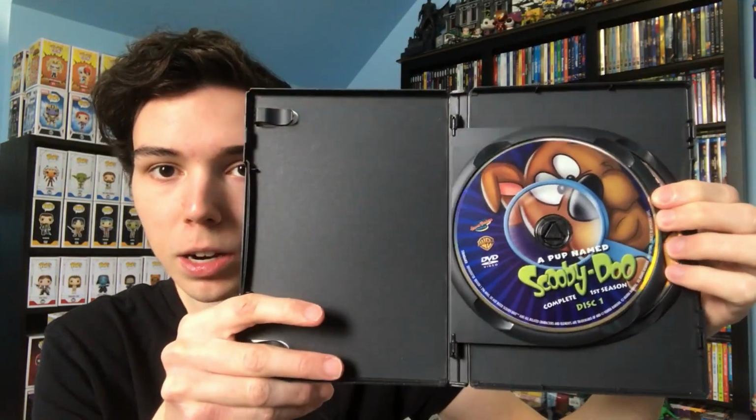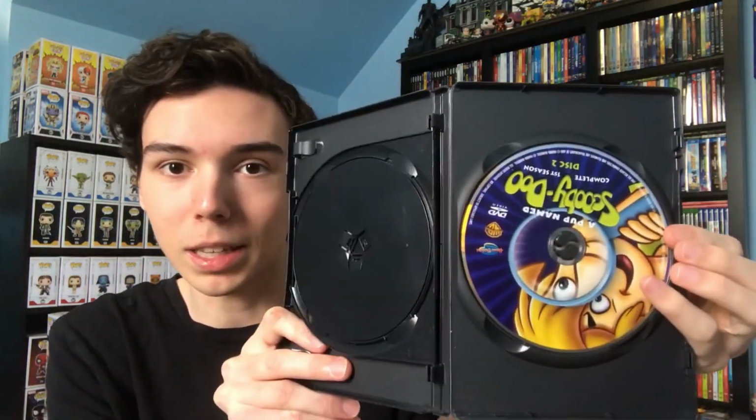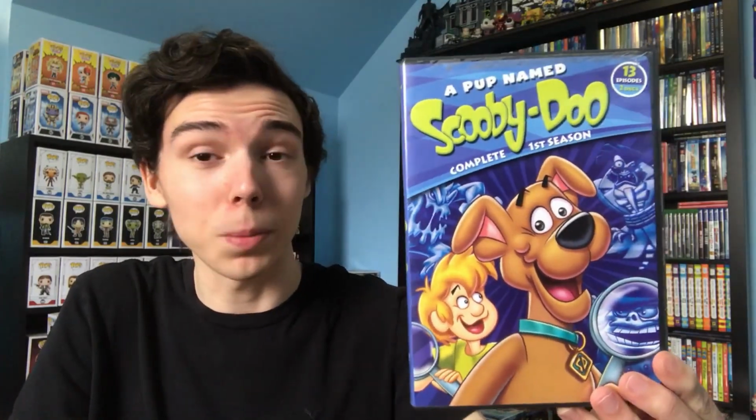And then if we pop it open, you can see Scooby right there. And then you can see Shaggy, of course, upside down, but nonetheless still Shaggy there. So yeah, just a really nice set. It includes 13 episodes as well, which is a pretty good amount there. So there it is, the complete first season of A Pup Named Scooby-Doo.